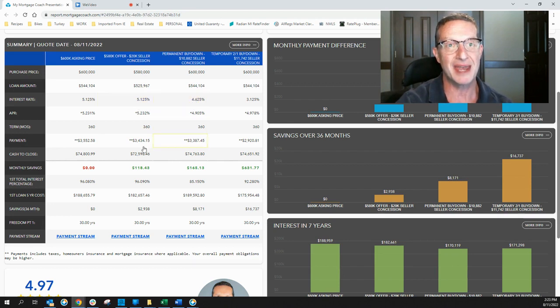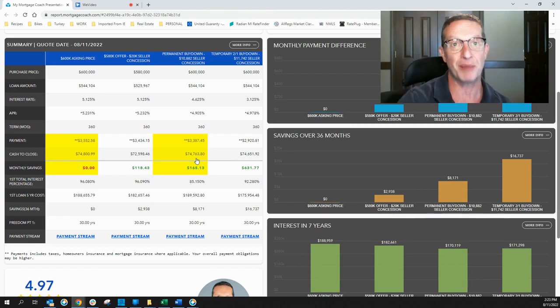Well, what happens then? Now payment drops $165 a month. Cash to close stays the same. This is a win-win situation. It's called a permanent buy down or buying the rate down with discount points. It's taking the note rate, paying a fee to buy the rate down permanently. Great savings, short-term and long-term.